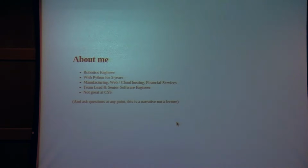So, a brief overview about myself. I am by training a robotics engineer. I did a degree in the University of Limerick. As part of that, I swiftly discovered that I very much like the software side more than the hardware side. I have now been working with Python for just over 5 years. I have worked in a few different industries: manufacturing, web and cloud hosting, and now currently financial services. At the moment, I am a team lead and senior software engineer, so I look after a multinational team of 8 to get things done and help deliver product. Also, I am not particularly good at CSS, so both the website and this are a bit plain, but it is definitely functional on what the customer wanted. We can make it pretty afterwards.